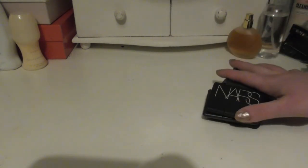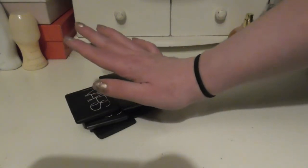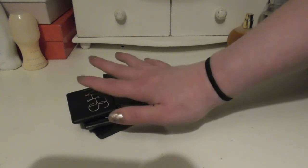What NARS collection would be complete without a pan of Orgasm? So I'm just going to quickly count these all together. So I have 3 cream blushes, 77 single blushes, 89 if you include the palette. Now that is a darn lot of blush. A darn lot of blush.